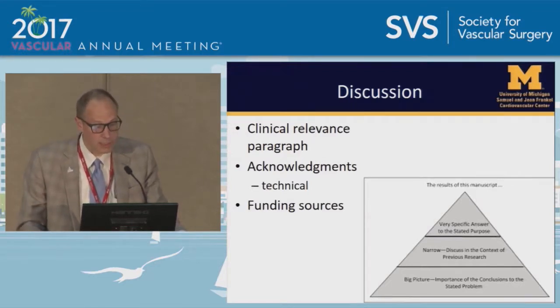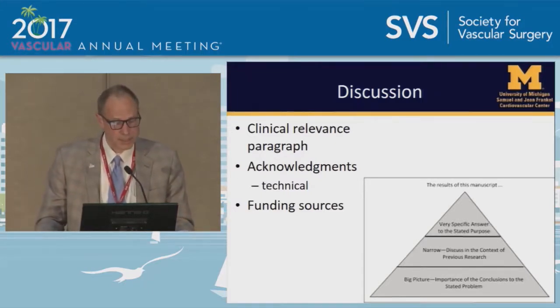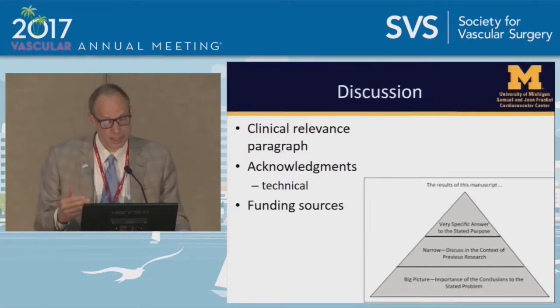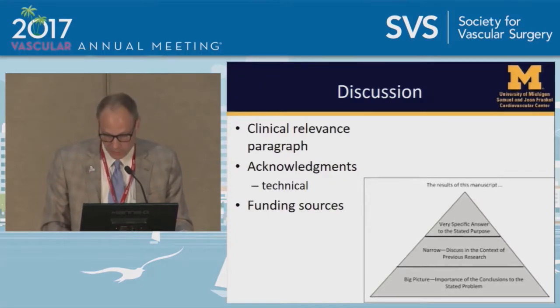Acknowledgments, often you're going to be acknowledging some technical support, a little bit different than clinical papers, and then certainly highlight your funding sources. And so when you're going to apply for grants or reapply, you list each paper and it's in PubMed. Here's where you want to list your R grant or your VA merit or that type of thing.